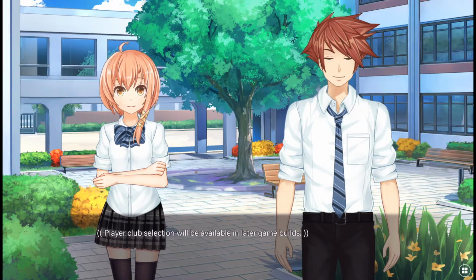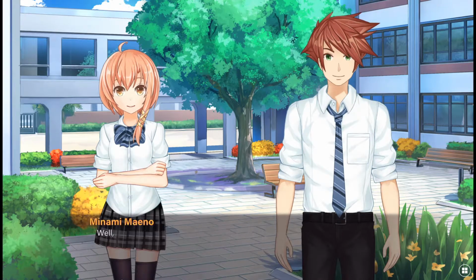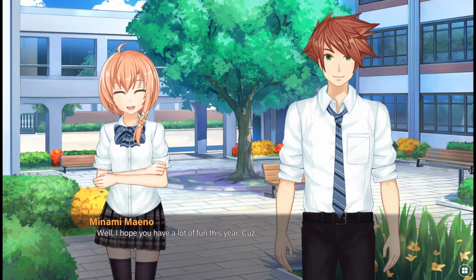So, I'll try to look into what clubs are offering. We can do a poll for when this is actually released. I imagine it's actually going to be a lengthy commitment throughout the rest of the game, which is why I can't just do, like, save, pick, rewind, so on. Well, I hope you have a lot of fun this year, cuz... Thanks.